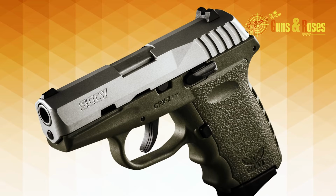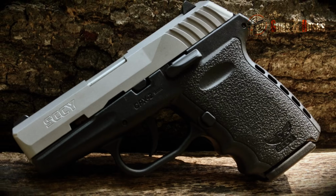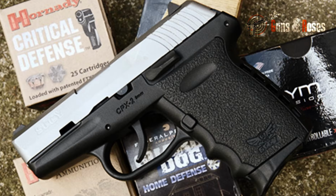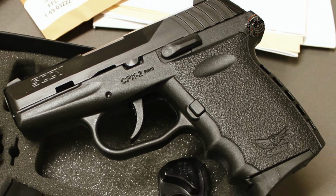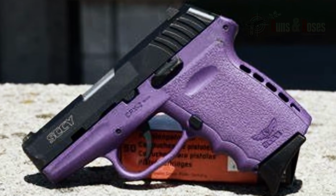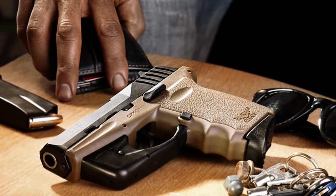People defend it by saying it works. No, it just sometimes works, but other times, you're clearing jams, praying your round fires, and wondering why your grip feels like holding a melted Lego brick. And let's not forget the looks. Flashy colors, weird textures, and a design that says, "I was designed in MS Paint by someone who's never held a gun." This is not a carry gun. This is a regret waiting to happen.